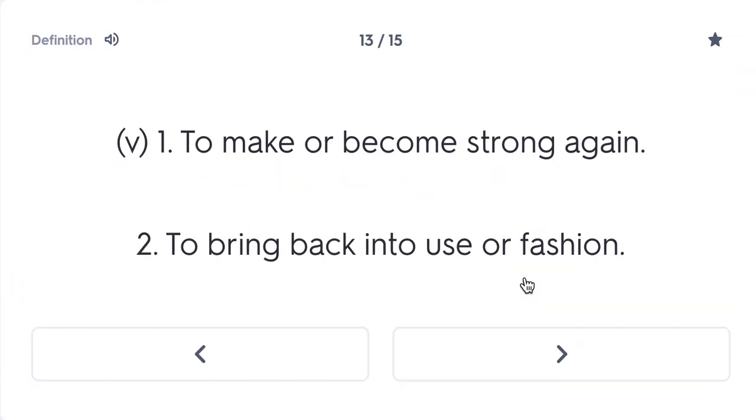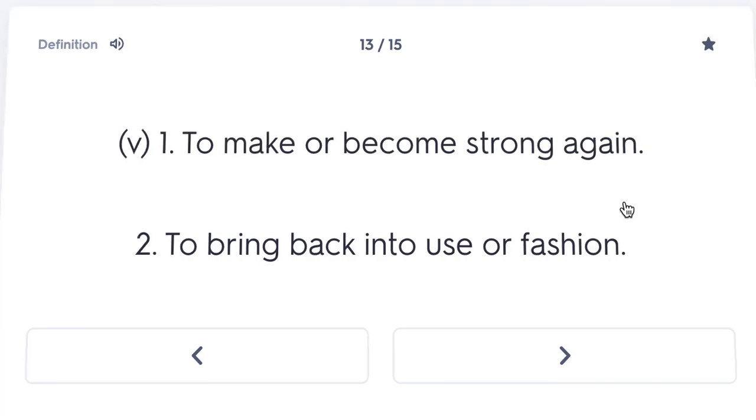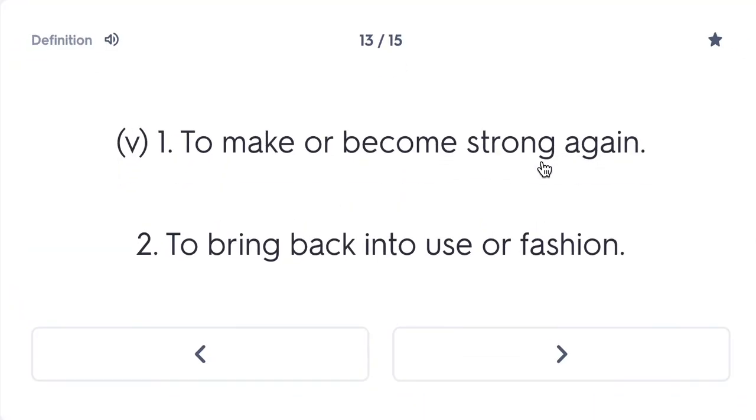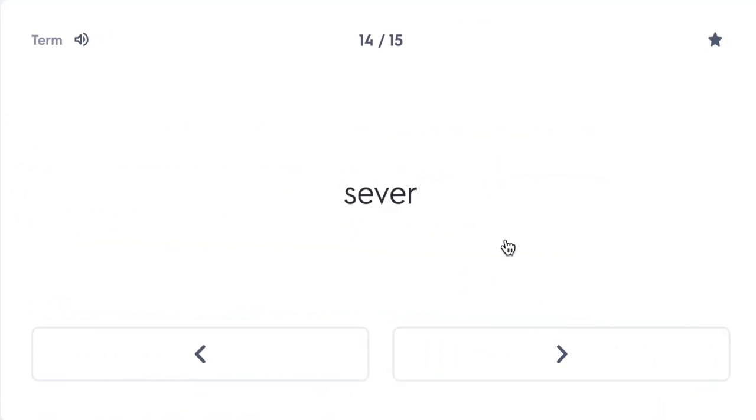Revive just means to bring back and make strong again, or to bring back into use or fashion. So obviously a person can be revived, but maybe sometimes styles. That has happened a lot right now. There's a lot of things that are currently in style that were in style in the 90s, so those fashion choices have been revived, just to make strong again.